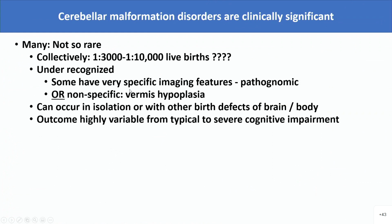And these numbers actually are all over the map because the epidemiology studies are very difficult to do. It's very clear that they're under-recognized. I've already told you some of them have very specific imaging features, and some are pretty non-specific. They can occur completely in isolation, as in there are no other abnormalities of the brain or whole body noted, or they can be syndromic, where there are other birth defects that always cluster together. The outcome, as I said, is highly variable, from typical to severe cognitive impairment.